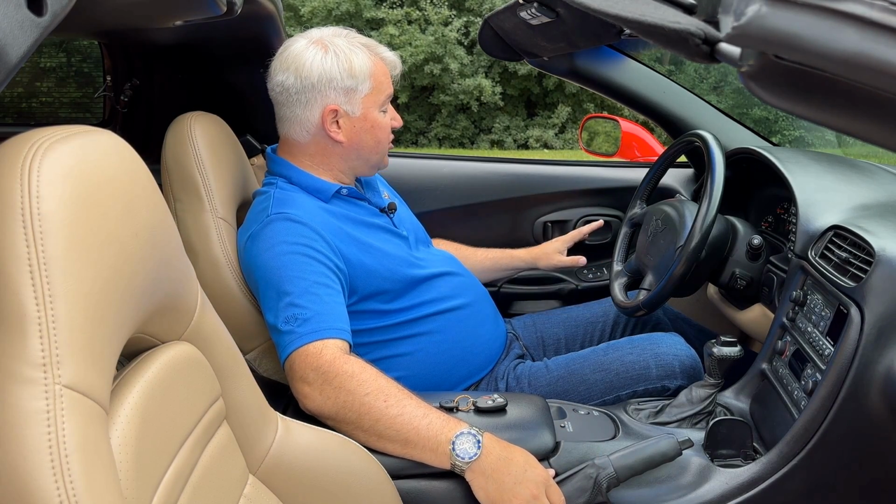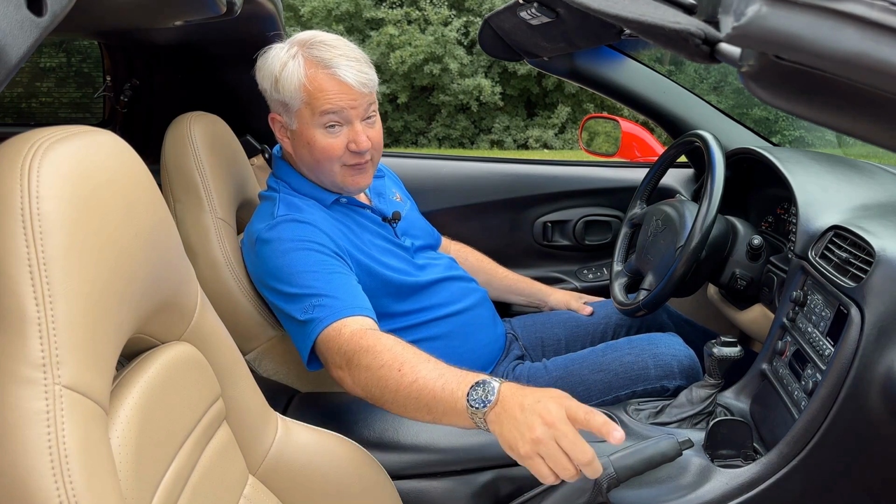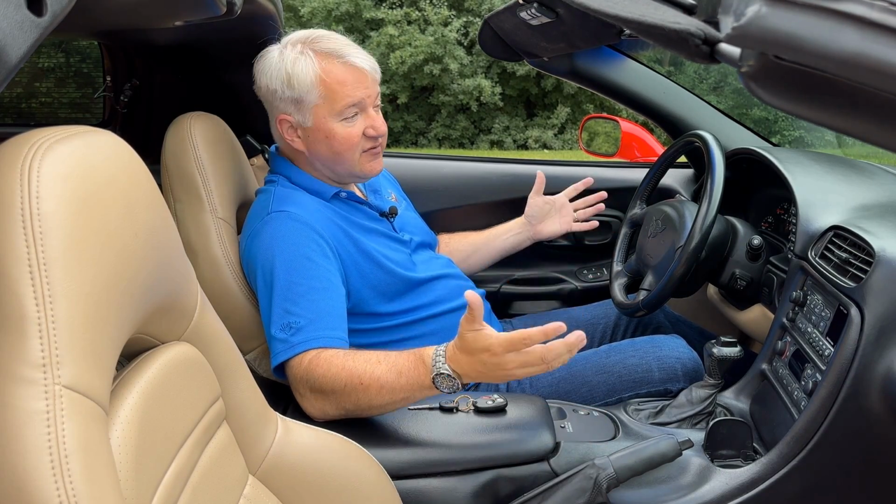So you want to check your power windows, your power mirrors. You want to check it on both driver and passenger side. Take the time to go through everything and make sure that you're confident that everything is working. And if you find things that aren't working, well, then that gives you another negotiating point as far as the purchase price of the automobile.